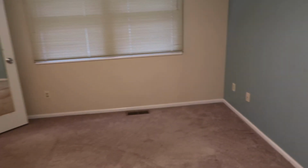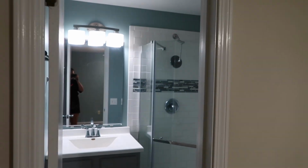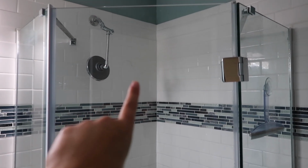Okay, right as you walk up the stairs to the right is our master. This is gonna be painted, light will be changed, no carpet. So that will make a huge difference right there. And also I want to take down like the blinds, that mirror. I want to paint in here. Just needs a lot of paint. And here's the bathroom. Like I said, they didn't clean. There's literally hair right there, which is so stinking gross, but it's fine. We'll clean it. It's all right.